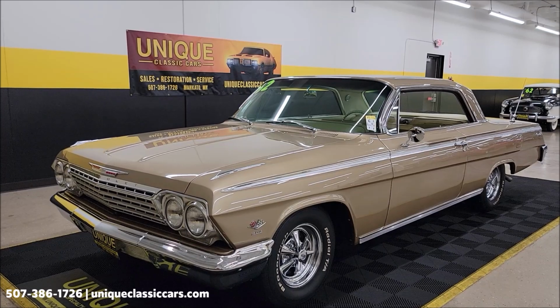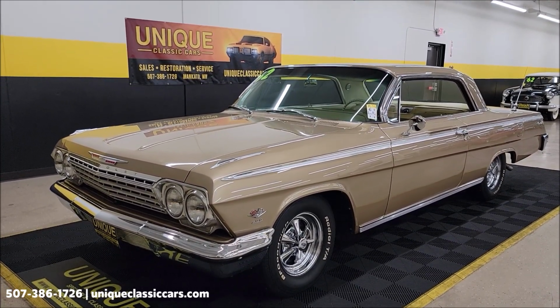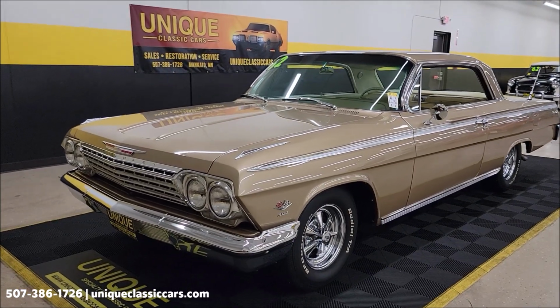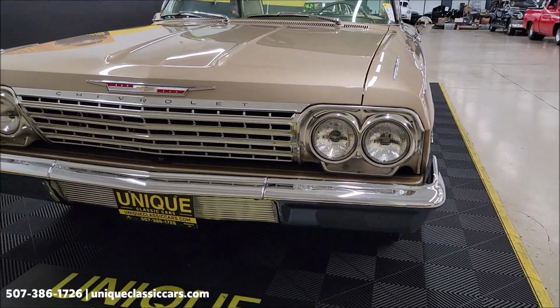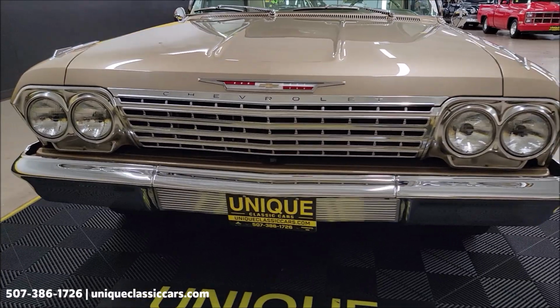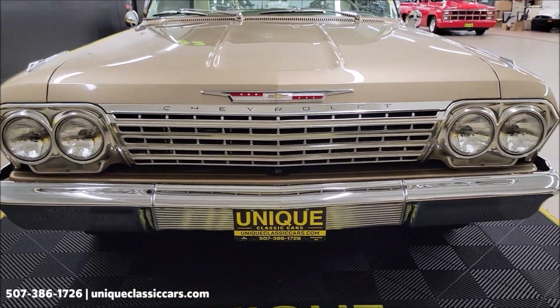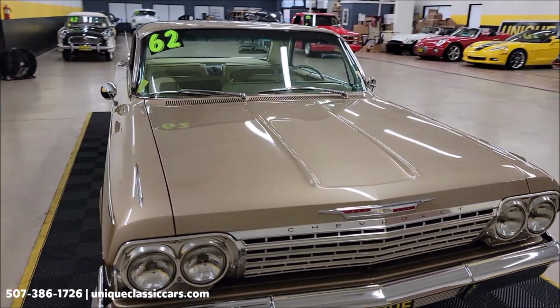Under the hood, it now has a 409 V8 that's paired up with a 4-speed manual transmission, power steering, vintage AC. AC blows cold. Let's take a look at the bright work as far as the chrome of the bumper, headlight surrounds, grille, looking good on the front of this car. And as you can see, that paint does show very well.